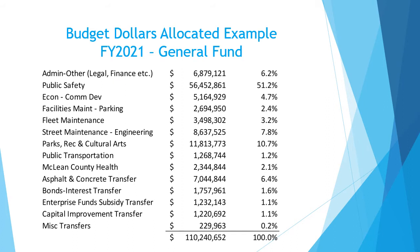On this screen, you can see how the budget dollars are allocated as an example using the fiscal 21 budget. The biggest player in this budget is the Public Safety Department, which is made up of police, fire, and the communication center. This includes the police and fire pension and makes up over 50% of the general fund budget annually.